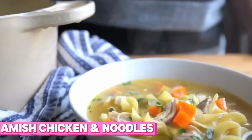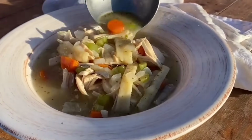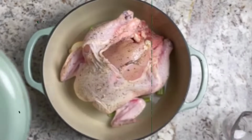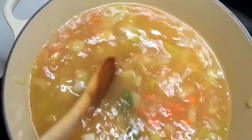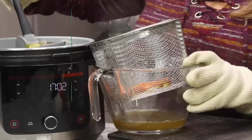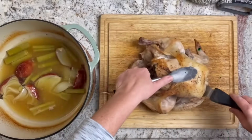Amish chicken and noodles. Comfort food at its finest, Amish chicken and noodles is a dish that warms both heart and home. This recipe combines tender, slow-cooked chicken with soft, egg-rich noodles in a savory broth. The story behind this dish is one of practicality and care, a way to stretch a simple chicken into a meal that feeds a family and lifts spirits.